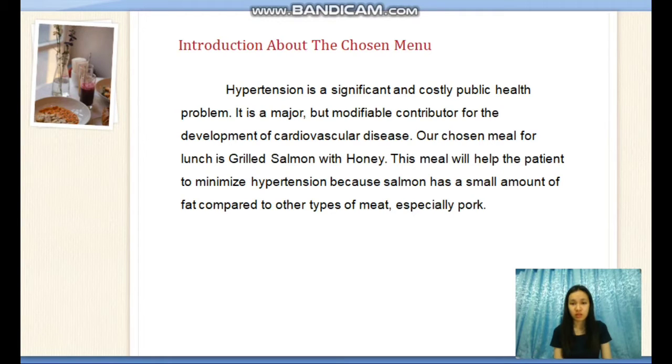Our chosen meal for lunch is grilled salmon with honey because this meal will help the client to minimize hypertension, because salmon has a small amount of fat compared to other types of meat, especially pork.